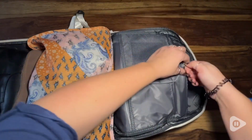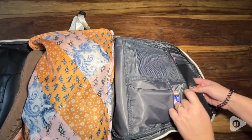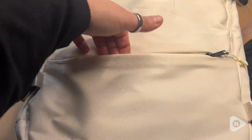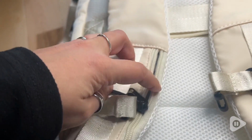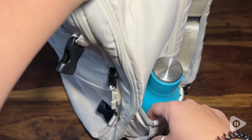The main compartment opens up just like a suitcase, so you don't have to shove things to the bottom. You can see everything all at once. It has an unbelievable amount of organization. So there's some great pockets on the front. On the back side, there's a secret pocket. You also have a small zippered compartment on the strap if you want to put some cash or ID in there. There's a holder for your water bottle, which is adjustable.